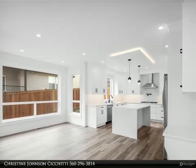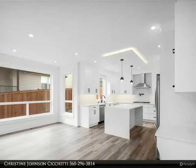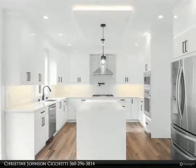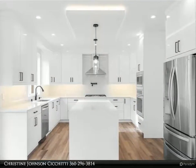Elegant kitchen with LG stainless steel appliances, breakfast bar, soft close cabinets, quartz countertops, tiled backsplash with a view out the back window to green space for your view.